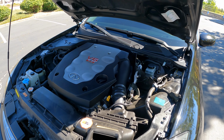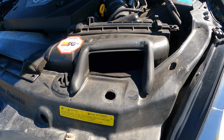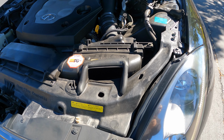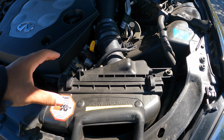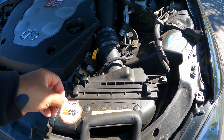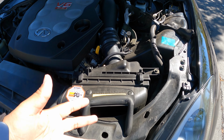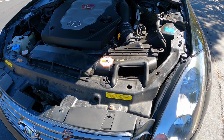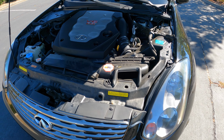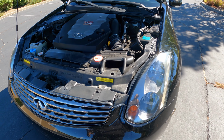Your air filters, you want to do as you see if it gets dirty. If it gets dirty, just go ahead and pop up a new one. This one, you kind of got to unscrew some stuff and take the whole thing out. But with the G37, all you got to do is pull these latches and pull up, and then you can switch your air filters. I say do those probably every 10 to 15,000 miles. Every 10 to 15,000 miles, you should be cool with the air filters.